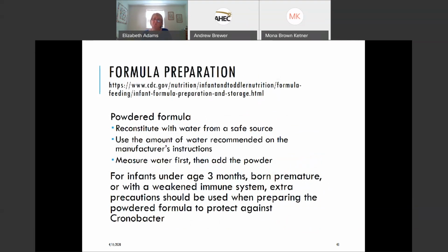And if we're choosing to use formula, we want to have that parent prepare that formula correctly. There's guidance on the CDC website that the parent should use water from a safe source if they have well or spring water and they're concerned. They really should boil that water before mixing it with the formula. Use the amount of water that's recommended on the manufacturer's instructions.